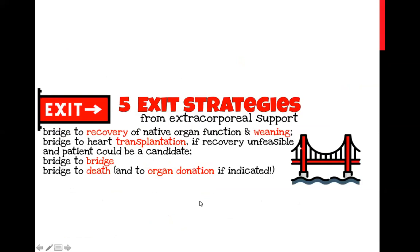Whenever you plan to put a patient on ECMO, or have a referral for ECMO, a question you should ask yourself is, what is the exit strategy for such a patient? Is it a bridge to recovery? Is it a chance of recovery and weaning? Is it a bridge to transplantation? And if recovery is feasible, or to decide later on if he's a candidate, or bridge to bridge, or of course bridge to death in case organ donation is indicated.